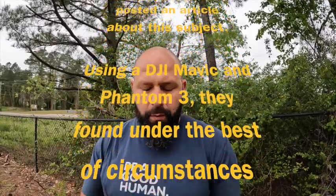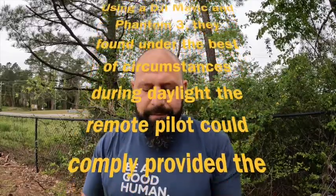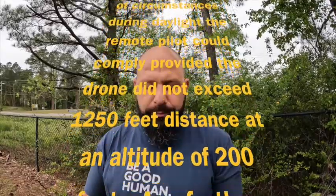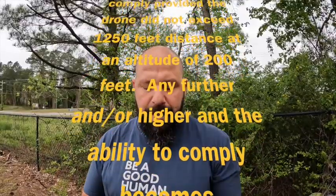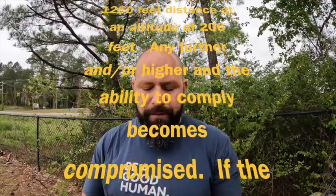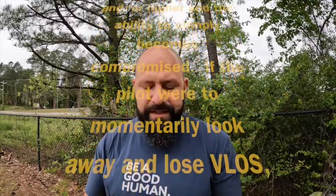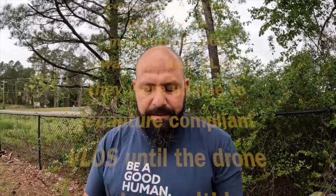If the pilots were to momentarily look away and lose visual line of sight, they were unable to recapture compliant visual line of sight until the drone was back within 450 to 900 feet. Using the same drone at night revealed the pilot could comply as long as the drone was approximately 65 feet distant and 40 feet or less in altitude. What does this mean? The 107.31 visual line of sight requirement is far more restrictive than most assume.